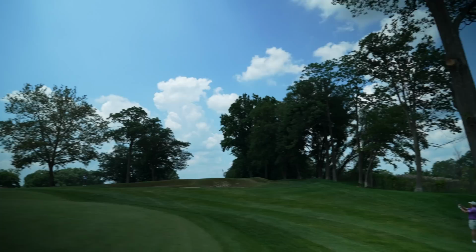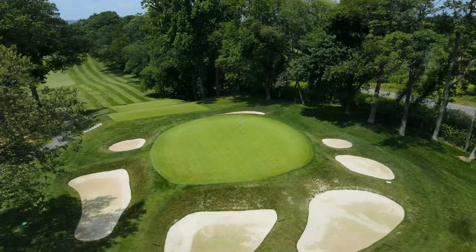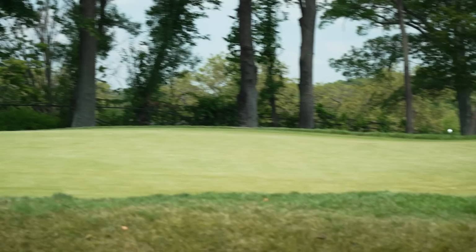And the green itself is extremely small, surrounded by bunkers, front, left, right, and back. And it's pretty much a tabletop green, so that slopes severely right to left. So you need to come in with a shot that is just right of the hole, and going long or short or left or right is trouble. The last state open we had here was in 1984. I think that played the hardest hole on the golf course in relation to par.